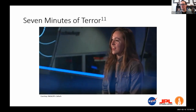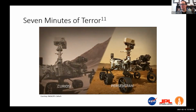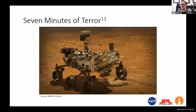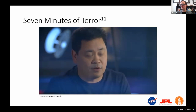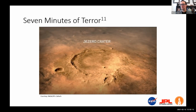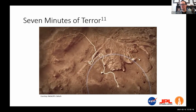Perseverance's entry, descent, and landing borrows heavily from that of Curiosity. But fundamentally, Perseverance is a different rover. She's bigger, she has different instruments. We've added a lot of smarts on the inside to make it more capable so that it can deal with the landing site that we've given it. The science team identified Jezreel Crater as basically an ancient lake bed and one of the most promising places to look for evidence of ancient microbial life and to collect samples for future return to Earth.